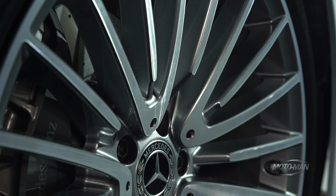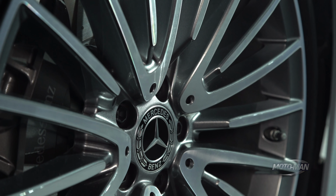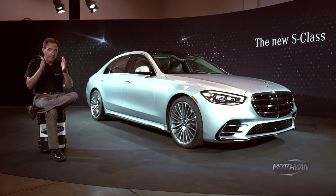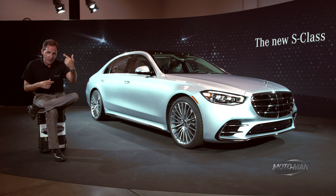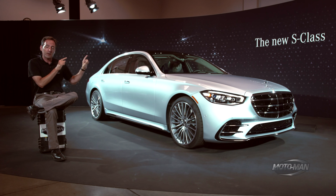Then there are a couple of party tricks. The first one is active parking. You and I have demonstrated this in many episodes before. The cameras look for other cars and enough distance between those cars in order to park. This system is a generation ahead of that, where it can look for the lines and not have to look for cars and find enough space to park the car.